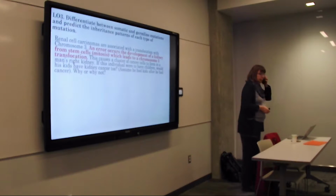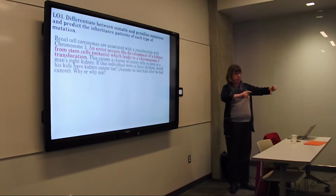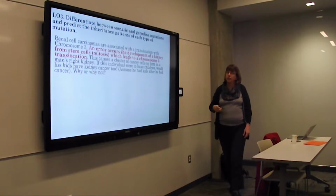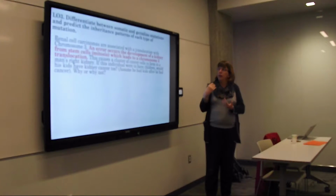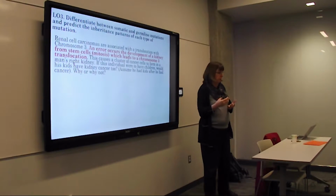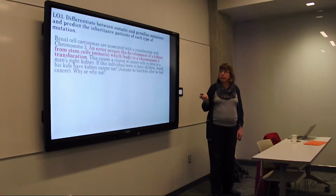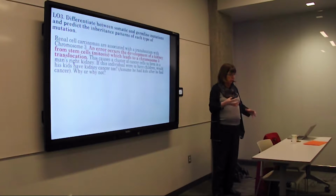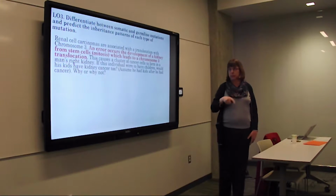Okay, so if we're going to do this, remember, the first thing we've got to do is, here's my learning objective, what's my question? So here's the question we built. Renal cell carcinomas are associated with the translocation of chromosome 3, which they are. So an error occurs in the development of a kidney from stem cells, which is mitosis. It leads to this chromosome 3 translocation.